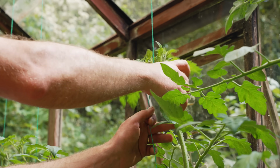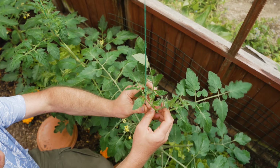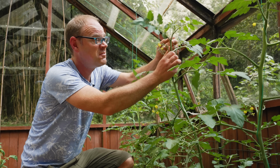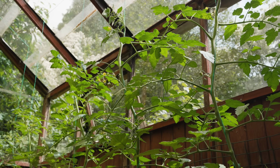Here is one of my favourite jobs, just twirling the cucumbers and tomatoes around their string supports like this. Secure a couple of plants a day with either ties or a few twists like this, and you'll never feel like you're rushing around after them.